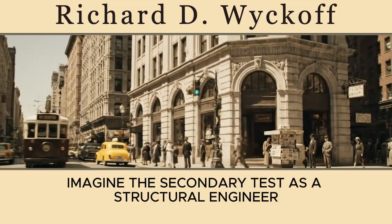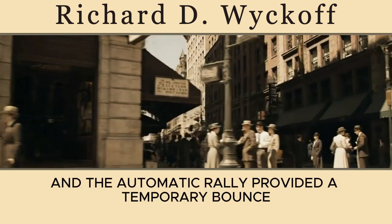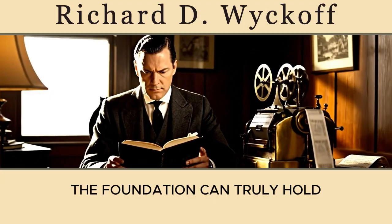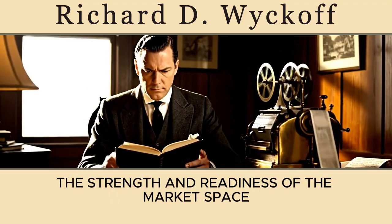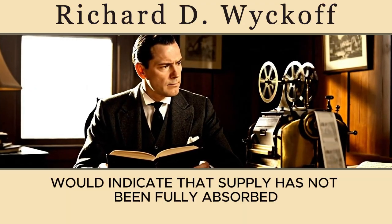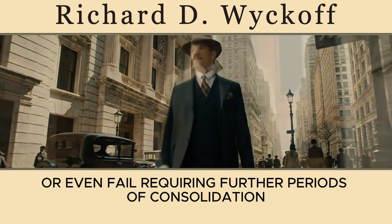Imagine the secondary test as a structural engineer testing the foundation of a newly built structure. The selling climax laid the initial groundwork, and the automatic rally provided a temporary bounce. Now, the secondary test applies pressure to ensure the foundation can truly hold. If it holds firm with minimal effort, low volume, it confirms the strength and readiness of the market's base. Conversely, a secondary test that breaks the selling climax low on high volume would indicate that supply has not been fully absorbed, and the accumulation process may be delayed or even fail, requiring further periods of consolidation.